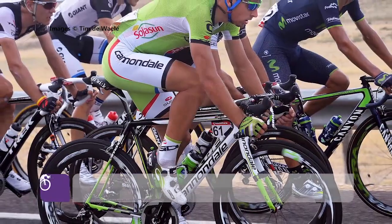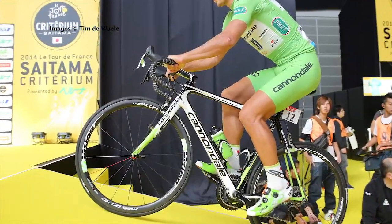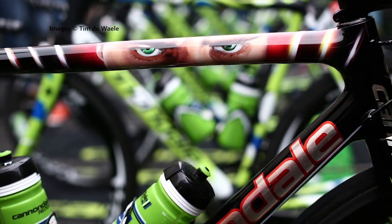In 4th is the Cannondale SuperSix Evo. Peter Sagan rode a SuperSix on his way to his 3rd green jersey at the Tour de France. It also got a special design for the race, with riders choosing their inner animal for the frame.